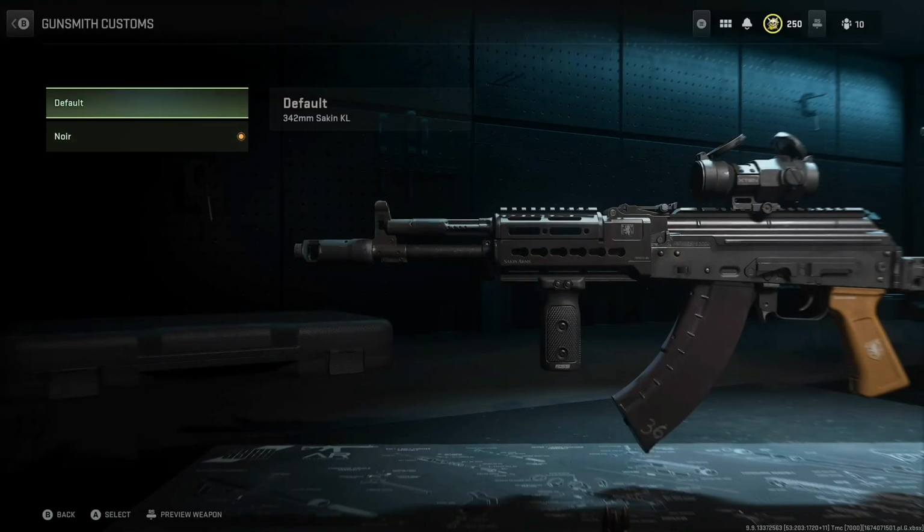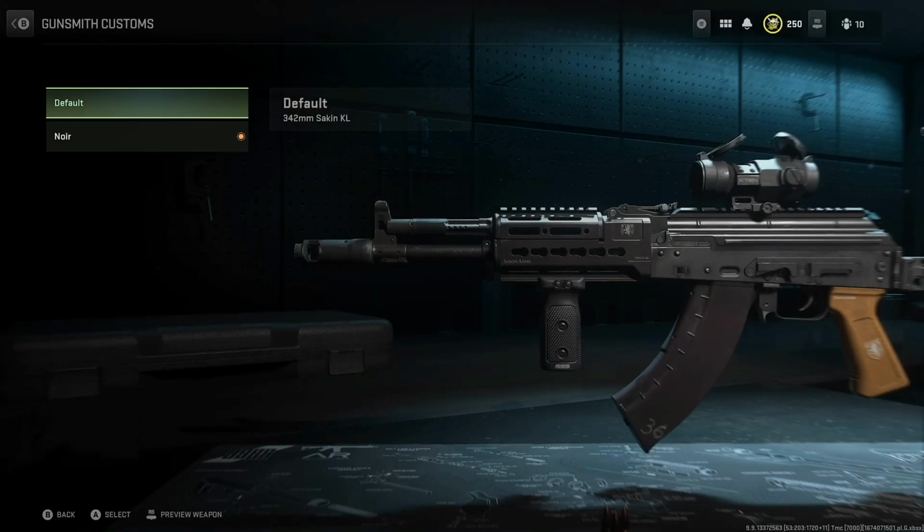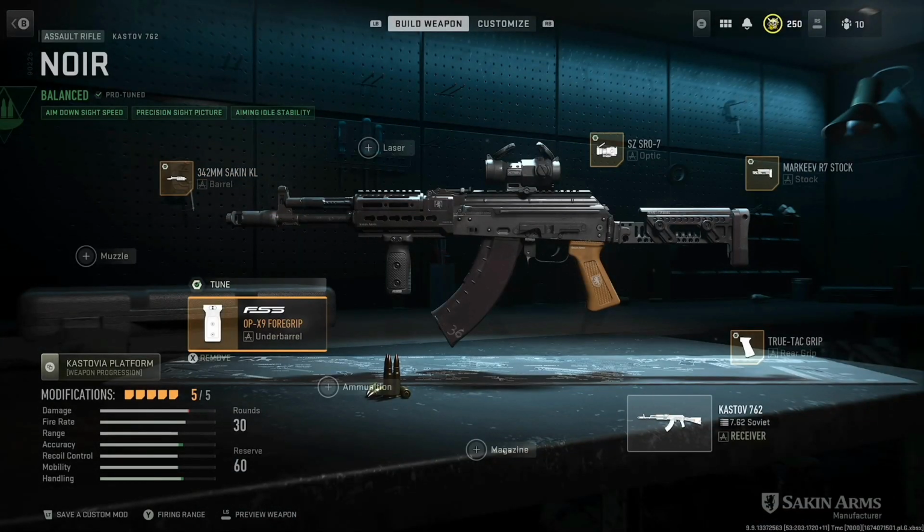Obviously, as we can see, it doesn't want to cooperate, but compared to the default receiver, we won't get this Sakin Arms logo on the weapon, and we won't get this dark purple plum look that we'll get on this compared to the standard steel black that we'll get on the normal receiver there, or barrel, sorry.